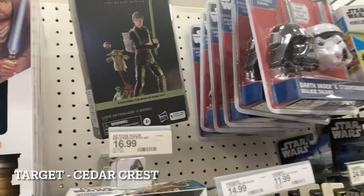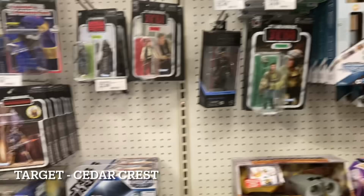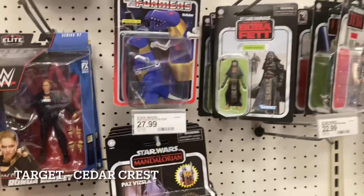Book of Boba Fett, Luke, and Grogu. Some more 3¾ Star Wars. Here's a new Paz Vizsla. Good to see on the pegs. Tons of them there. Tusken Warrior. Wrestling, very wanting here.